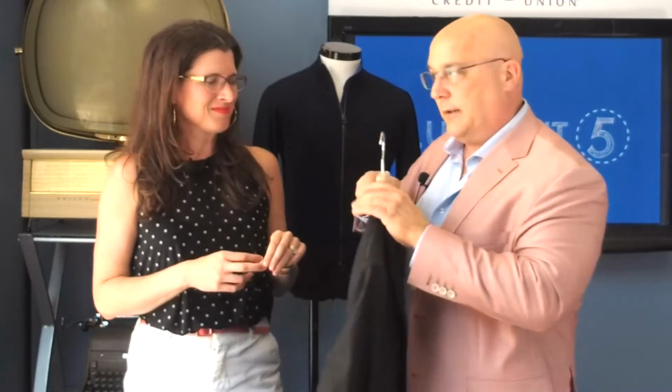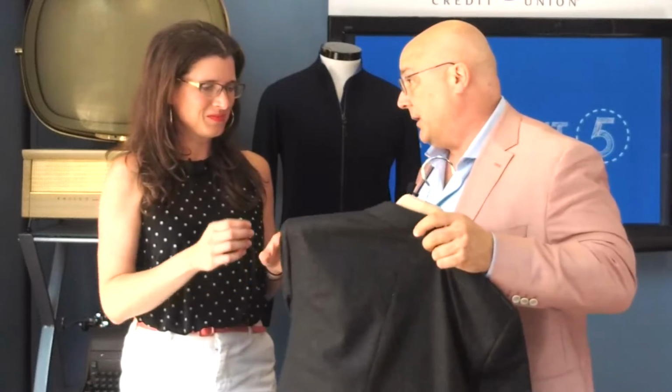which gives it a little bit more youthful, a little bit more forward, a little bit more of a fashion feel, for lack of a better word. I'm in love with this. You can wear this with a white shirt, a blue shirt, a pattern shirt, a solid shirt. You can wear this with anything.